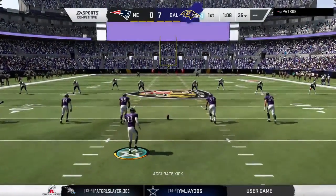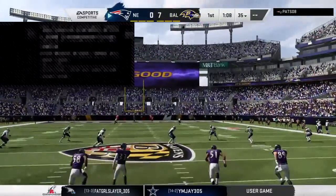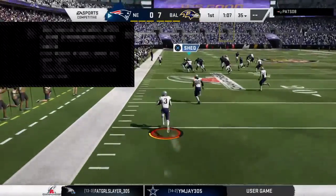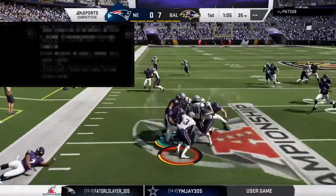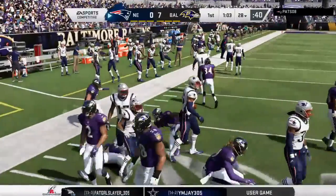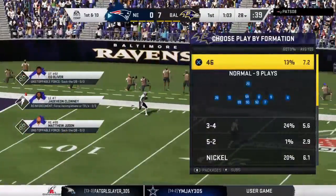Tucker now to kick it away following the touchdown. That'll be taken in the end zone. Now a hit and a loose football. And careless with a football there on the kick return.